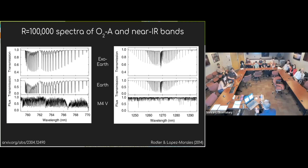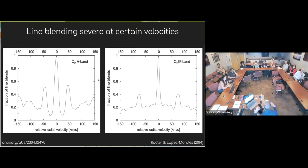However, these lines have to be offset enough for us to not confuse them with each other. So they need to be shifted. The geometry has to be just right for us to not confuse the signal with our own terrestrial signal. And so that's where line blending becomes an issue. At certain relative radial velocities, we can't actually observe oxygen on other planets. Previous studies have said, oh, best case scenario, we observe when the fraction of blending is lowest, and we'll just run with that in our simulations. They didn't consider the full picture, but when there's no radial velocity offset, you really can't do this.